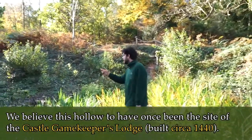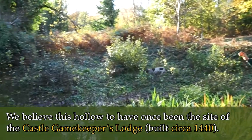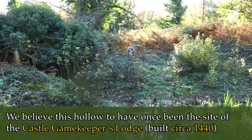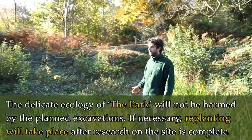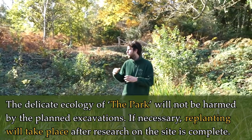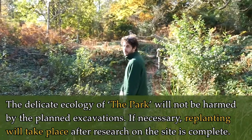On the other side here, we've removed the larger willow trees, used the brash and the arisings from the work to create habitat piles, hibernaculums, which are mounds of wood and debris for animals to use as nesting materials or as hideaways.